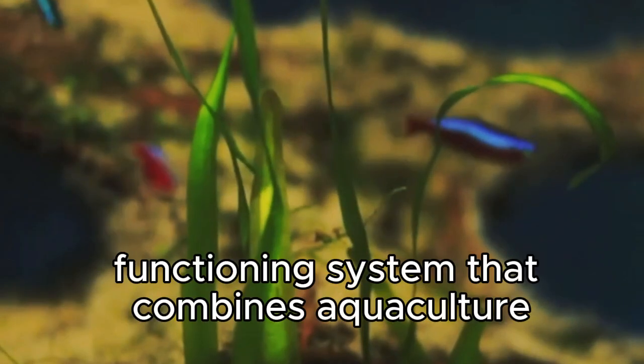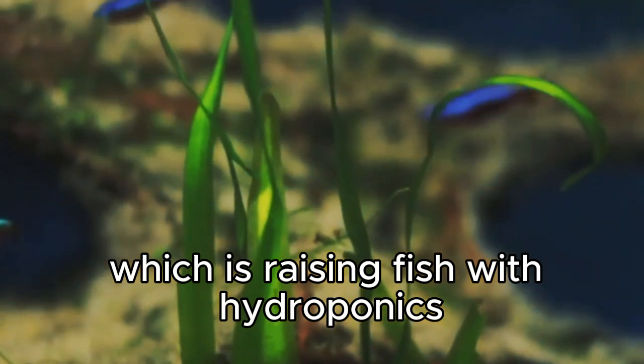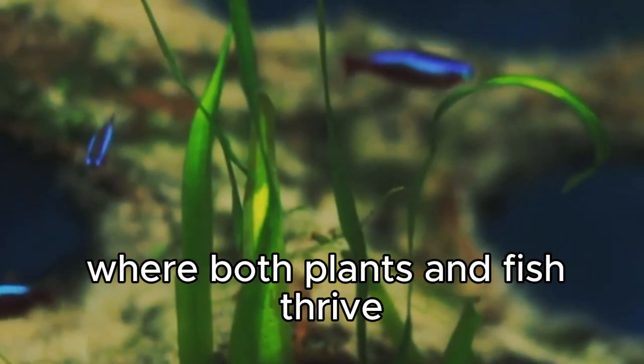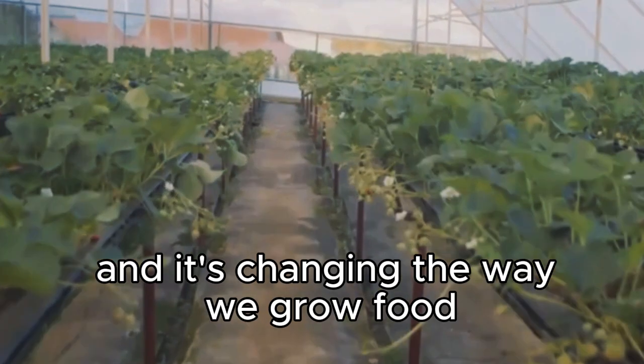This is a real functioning system that combines aquaculture, which is raising fish, with hydroponics, the method of growing plants without soil. Together they create a symbiotic environment where both plants and fish thrive. It's called aquaponics, and it's changing the way we grow food.